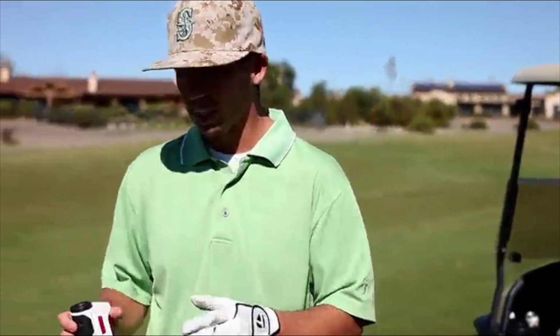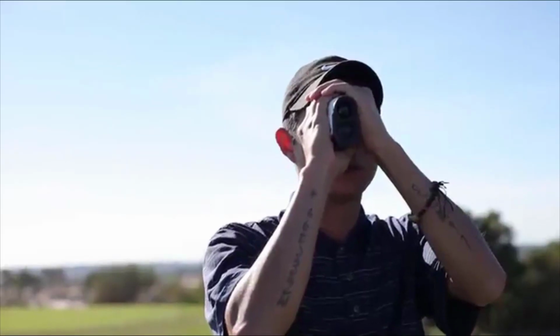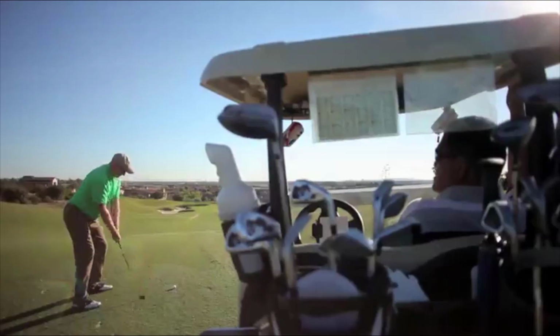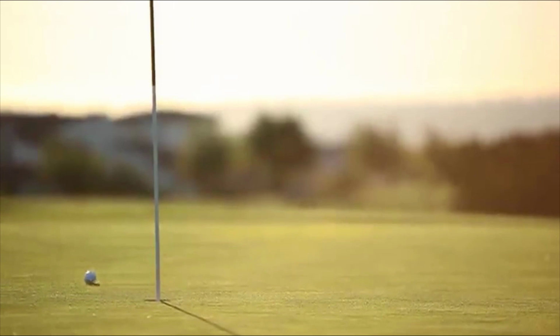That vibrating thing is nice. 166. 106. 210 for me. The rangefinder definitely helps with the club selection. I just find it easy to pull out whatever I need out of my bag and stick to it because I know that my range is going to be validated by a rangefinder.